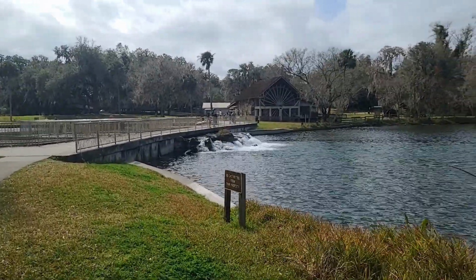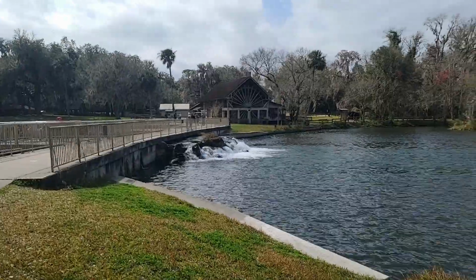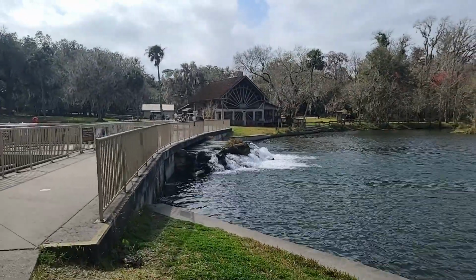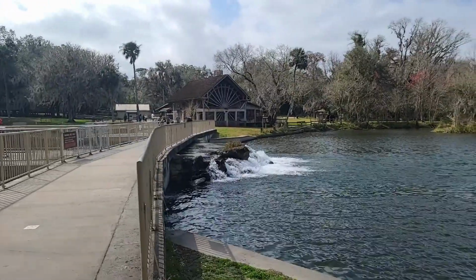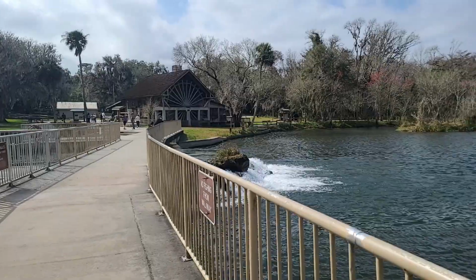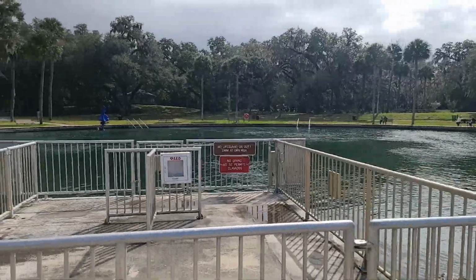Heading back over to the Sugar Mill Pancake House. Is it the Sugar Mill? The old Spanish Mill Pancake House. So they told us it was an hour wait for pancakes, and that if we took the boat ride, they would hold our spot. So let's go see how that worked out.